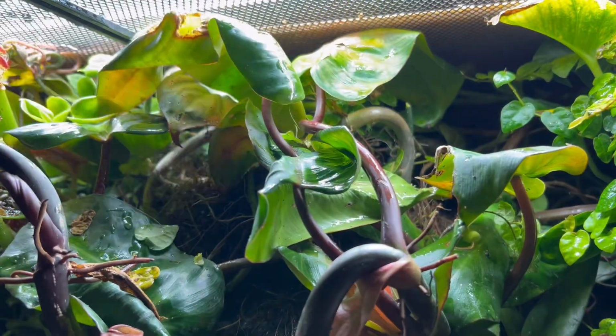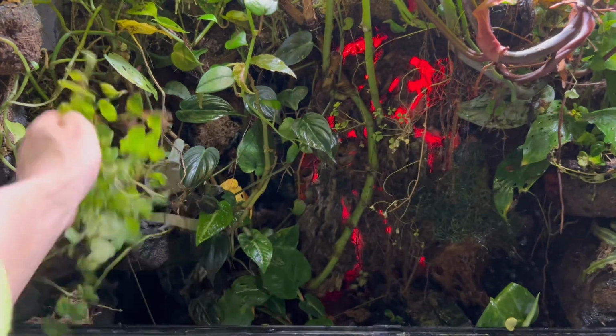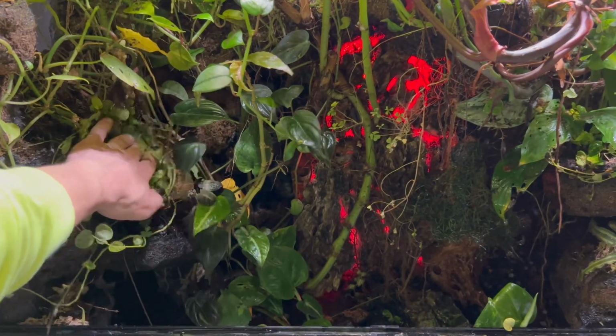Depending on how many trimmings from the creeping fig I have left over, I usually recycle them. That way the nutrients are reabsorbed by the paludarium and nothing goes to waste.